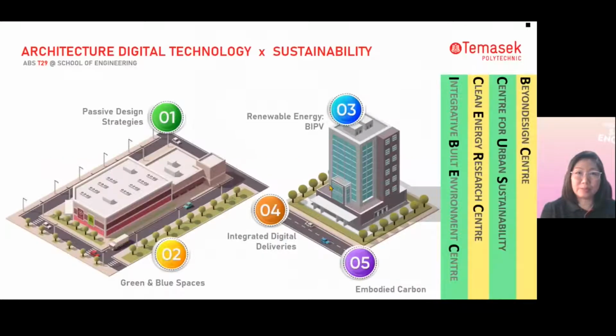To give you a sneak peek into our curriculum in ABS, the first is passive design strategies. Building orientation and layout reduce solar heat gain into the space by minimizing facades and openings on the east-west axis and using extensive shading systems. Openings along the north and south axis harness prevailing wind.